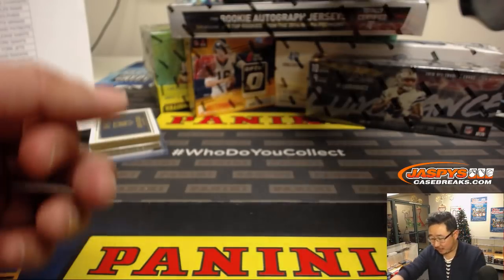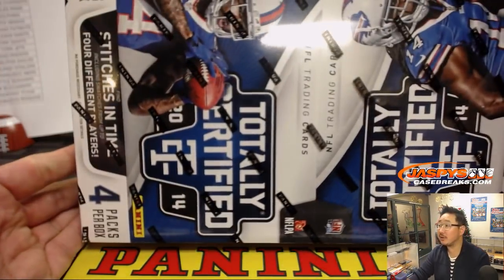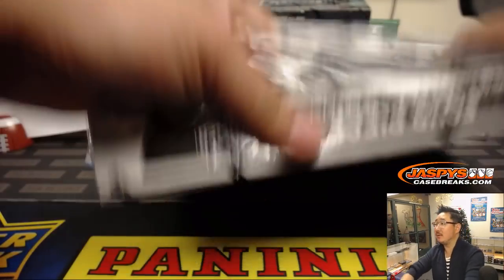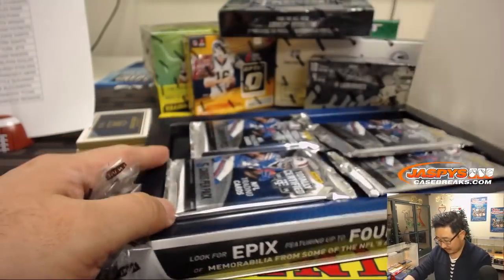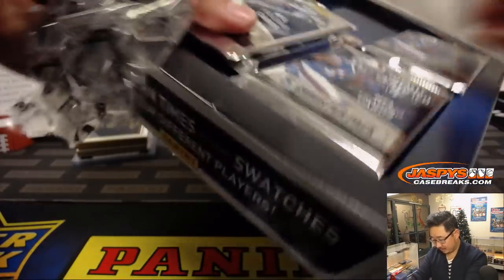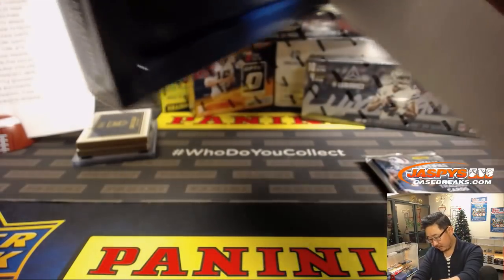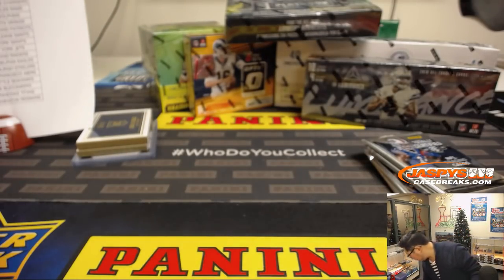Totally Certified Football from 2014. So we're going a year ahead now. There's Totally Certified. Totally Certified Football from 2014. Good luck.